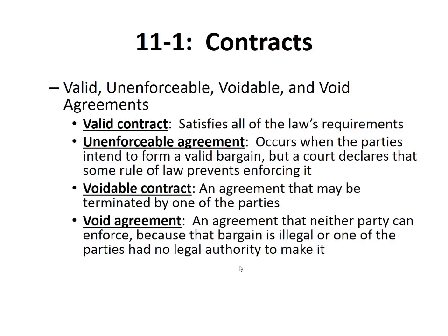This is a really important slide as well. So this lays out some definitional terms that come up again and again throughout the contracts chapters. A valid contract satisfies all of the law's requirements. That's what we're going to be talking about over the next several chapters, what are those particular requirements. An unenforceable agreement occurs when the parties intend to form a valid bargain, but a court declares that some rule of law prevents enforcing it.